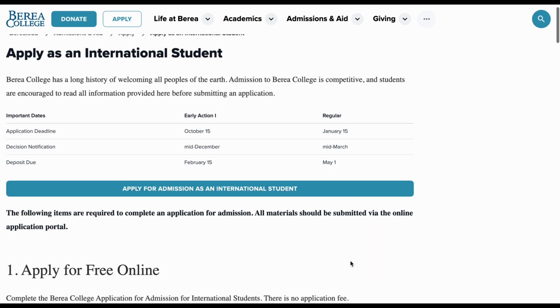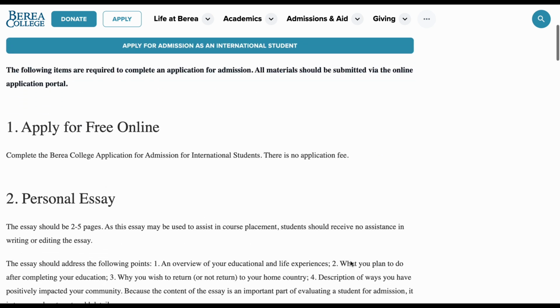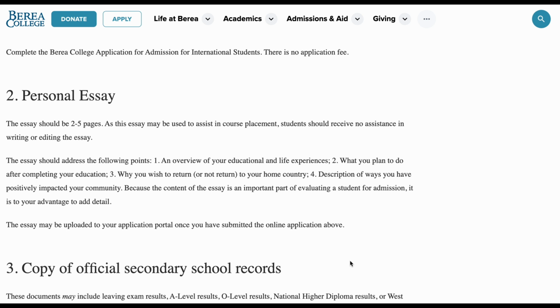Now, let's look at the required documents you need to submit in order to be admitted to this institution. The first step is to apply for free online, so you don't have to pay application fee. The Berea College application for admission for international students is free. You need to submit a personal statement, and this statement should be 2 to 5 pages. This essay may be used to assist in course placement. Students should receive no assistance in writing or editing the essay. So you need to make sure you write this essay on your own.